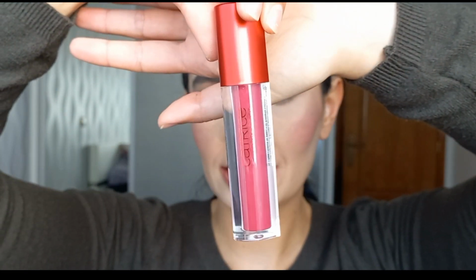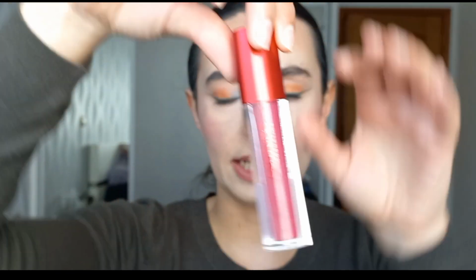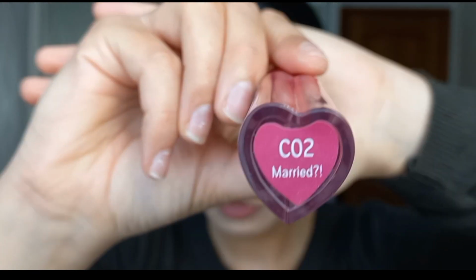And the final product that I have here to try is another product from the Heart Affairs collection, and it's a liquid lipstick. I love the shape of this. So the whole packaging is shaped like a heart, I guess. I got it in the shade CO2 Married. And I've used this yesterday and I loved it. This is not completely transfer proof, but it stays a really long time on your lips and it's really comfortable.